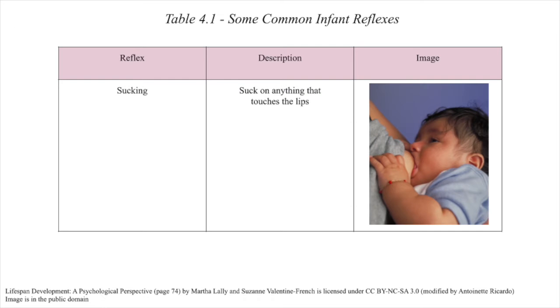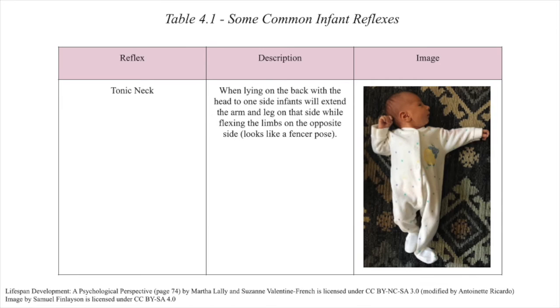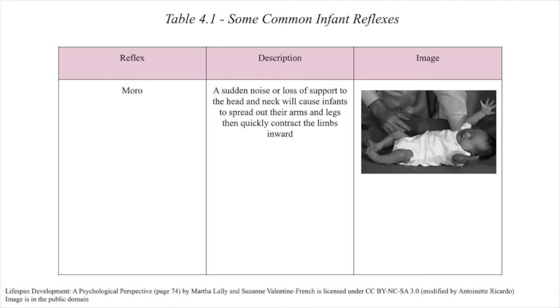The sucking reflex. Suck on anything that touches the lips. The rooting reflex. Turning the head when the cheek is touched. The tonic neck reflex. When lying on the back with the head to one side, infants will extend the arm and leg on that side while flexing the limbs on the opposite side. Looks like a fencer pose. The Moro reflex. A sudden noise or loss of support to the head and neck will cause infants to spread out their arms and legs, then quickly contract the limbs inward.